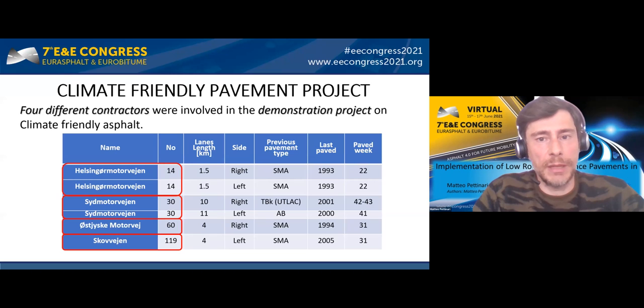For this implementation process, we called the contractors to a demonstration phase. Four contractors participated, and four different sections were paved, three on motorways and one on a national road.